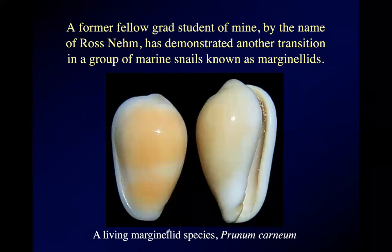And he demonstrated evolutionary transitions in a little group of marine snails called marginellids. These are a couple of marginellids. They're not very big. You'll sometimes see them used to make shell jewelry, but other than that, they don't have a significant commercial use. The common name, when they're called anything at all, is coffee bean snails. So there's a coffee bean snail.